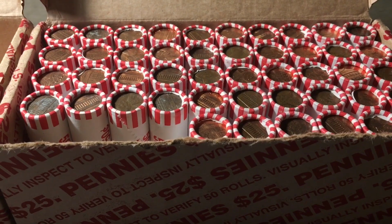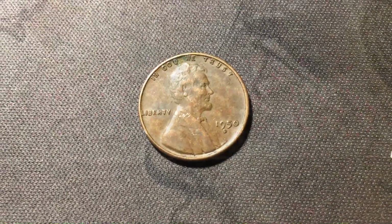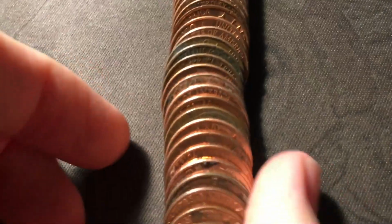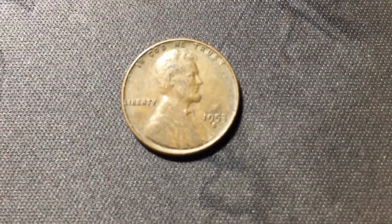Roll 4 is going to have the first find of the second box, and it is going to be the first wheat cent of the box. Just uncovered it, and it's a 1950, minted in Denver. Just opened roll 10, and I see the edge of wheat cent number 2 for box 2 near the beginning of the roll, right here. And the second wheat cent for the second box is a 1953 from San Francisco.